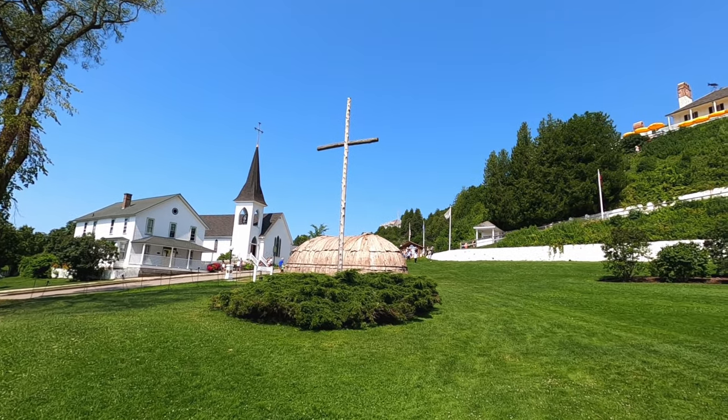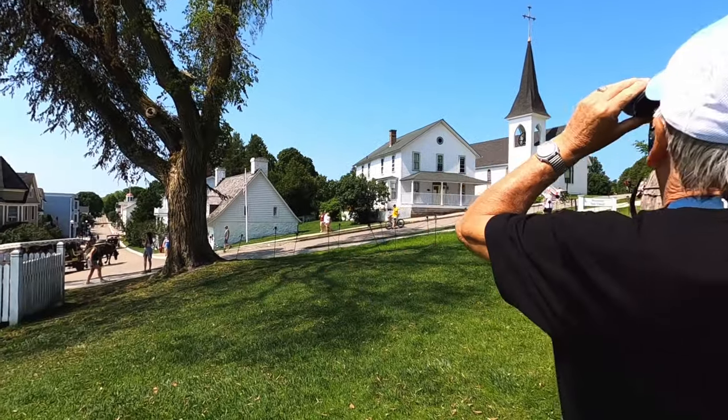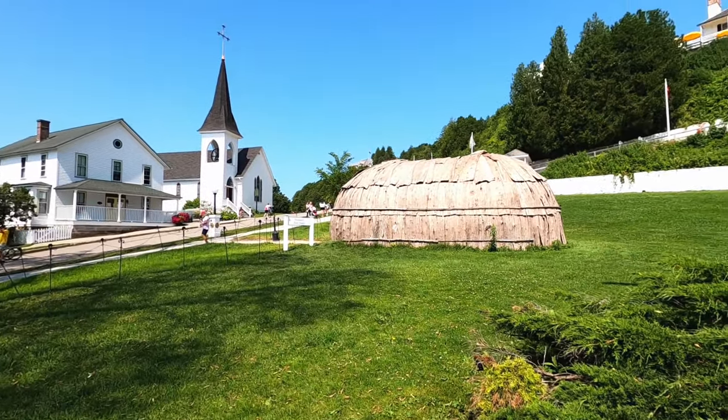Made out of trees. Made out of bark, tree bark. Is it?